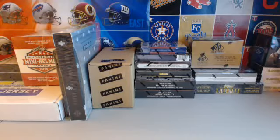Then we're going to move on to baseball. It'll be 2012 SP Signature Edition. That's 9 total autographs per box. That'll be number 8. A 3 box of 14 Supreme Baseball, that'll be number 4. And we're going to end off with a beautiful looking set. It's going to be 2014 Tribute number 4.